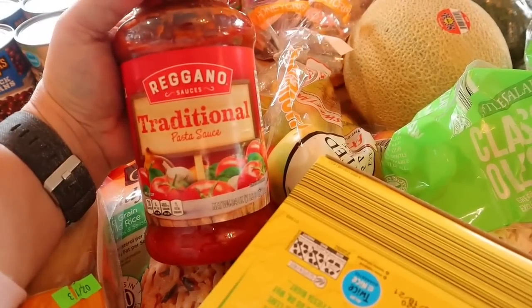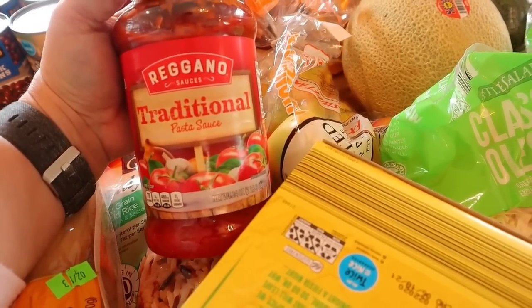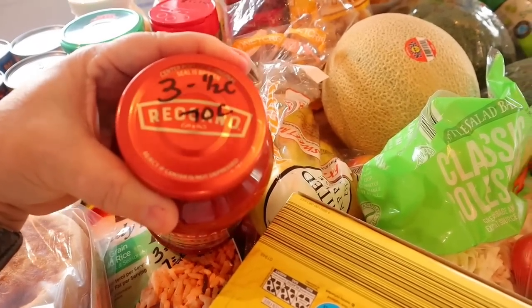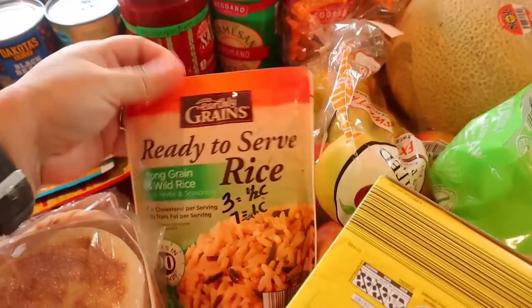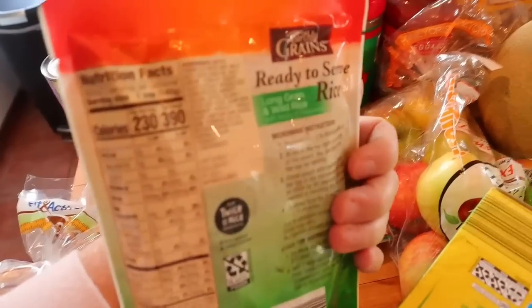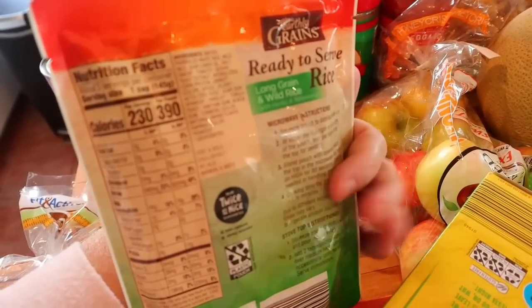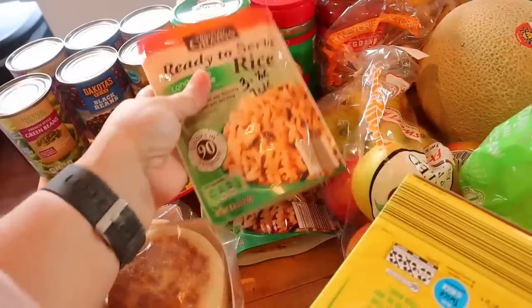I got some Regano traditional pasta sauce. So we always used Prego traditional, and this kind is really good. It's just as good. 3 points for a half a cup, 70 calories. I got some Ready Rice. This is long grain and wild. 3 points for half a cup, 7 points for a cup. If you're counting calories, 230 calories per serving. There are 2 servings in this package, or 390 for the entire pouch.